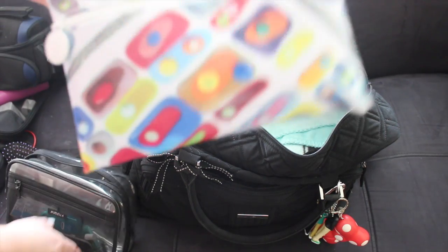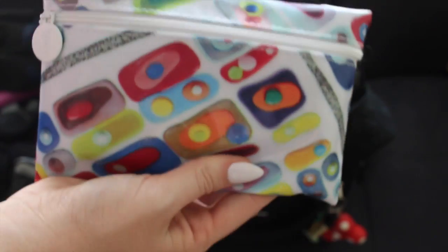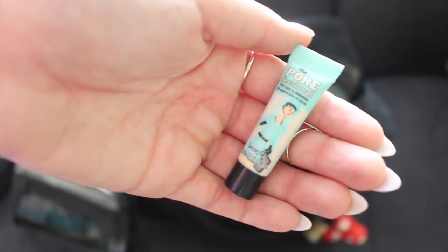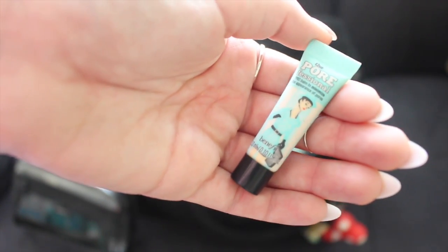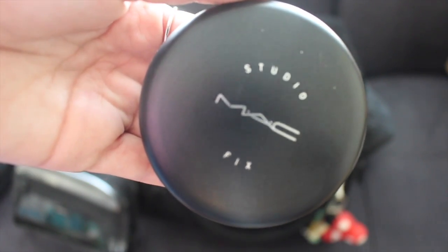This is my makeup. It's also hard to just figure out the few products that you want to take on the plane with you. This little bag is from Ipsy. So, now going on inside, I try to pack the bare minimal. I pack one brush, and this is just the Real Techniques setting brush. I also pack a sample of a primer, and this is just the Professional. It's a really mini sample. I pack a powder foundation. This is just the Studio Fix powder.